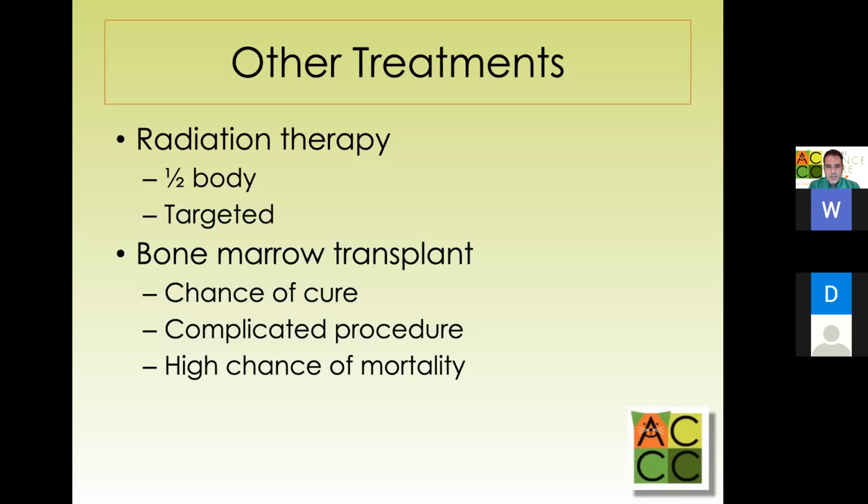Bone marrow transplant is being done at a few places around the country. The big push for bone marrow transplant is that it is the treatment that's done in people who have curable forms of lymphoma that are not cured by chemotherapy. They tend to get a bone marrow transplant, and that does carry a chance of cure for them. And so the idea was that could we do bone marrow transplant in dogs, where the procedure was originally developed in dogs, so we know how to do it, and then have a chance of curing those patients. And there are some that probably are.